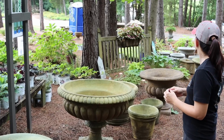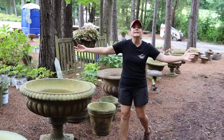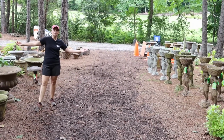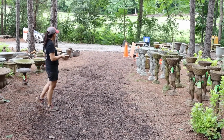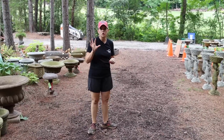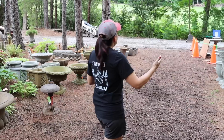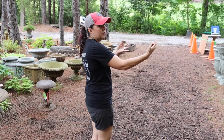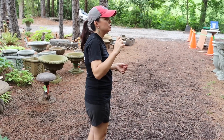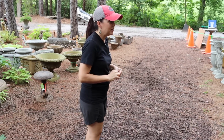Now, we have arrived down here into Unique Stone land. This is definitely our largest order of Unique Stone that we have ever received. If you are coming to visit us here at the nursery, just some general housekeeping things to keep in mind. Anything that is on this side of the orange cones and has a tag, and there's not a person's name on it and it doesn't say sold, then it is available.